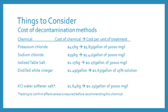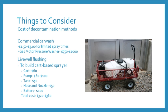That can convert out to 23 cents per gallon of the higher concentration, and potassium chloride worked better than sodium chloride, in a shorter time. The issue is I didn't test it because I couldn't find it in the Oneonta area when I was looking for it. So to test that first would be good, but if you could get it for 23 cents a gallon to treat water, that'd be much nicer than $5 a gallon.